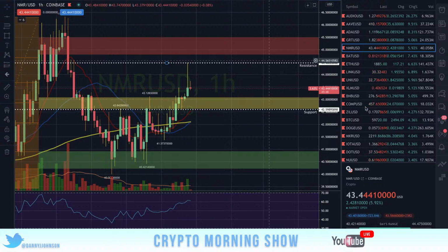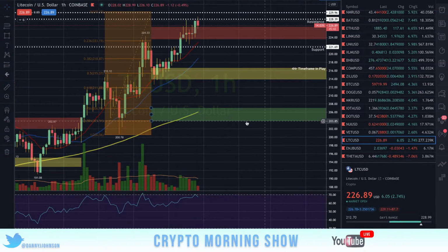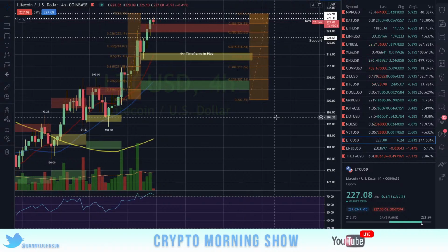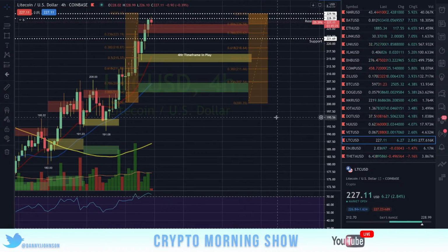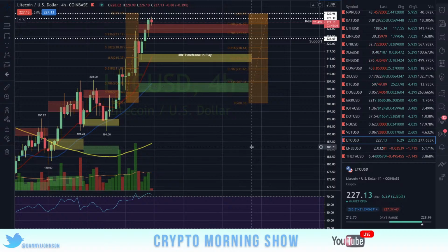Let's have a look at Litecoin, LTC USD. Litecoin finally woke up again. Nice uptrend there for Litecoin over the past 15 hours. This is the hourly. We'll switch over to the 4-hour real quick for you. We're marching up to that all-time high. It was 247, I do believe, the all-time high for Litecoin. I could be mistaken. Let's check. We'll go to the weekly. Yep, 247 for Litecoin. Back to the 4-hour.